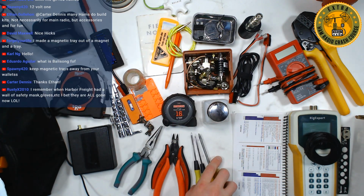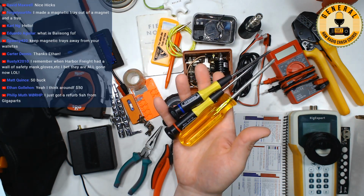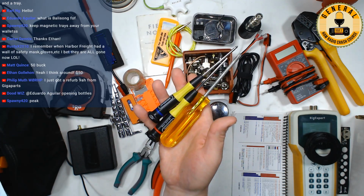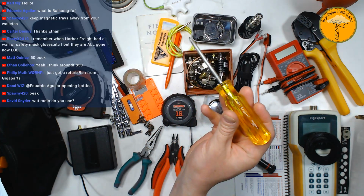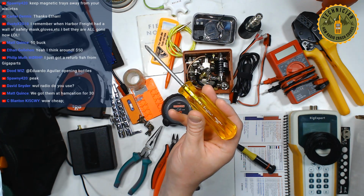Okay, screwdrivers. You probably will never have enough screwdrivers. Yeah, Philip mentioned it. Just got the refurb 9 amp hours from Gigaparts. That's exactly what I got too. So 2 kinds of screwdrivers. I use this guy, which I don't know why I like these so much. I've always used them when I was younger and working on computers.